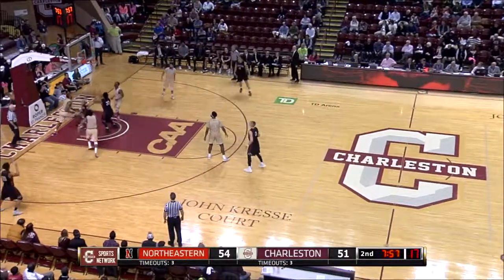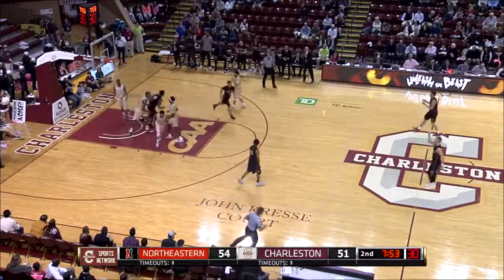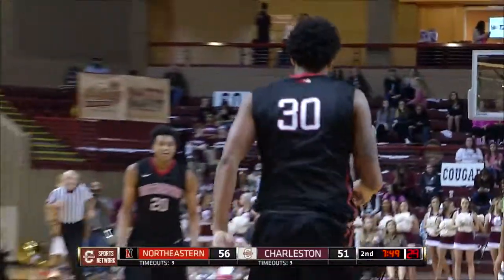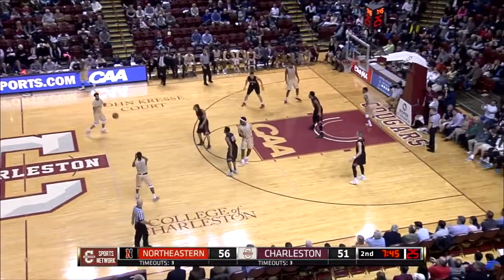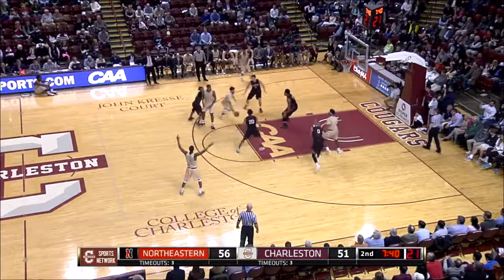So Northeastern basketball, TJ Williams has it. He'll drive down the lane, puts up the shot in the right hand, no good. But Anthony Green with the offensive rebound. His putback is no good. Gets his offensive rebound again, and his layup is good. And right now, Northeastern just putting out more effort than Charleston. They lead by 5, 56-51. And that's just it. Anytime you get hustle plays, second chance shots, you get more opportunities.